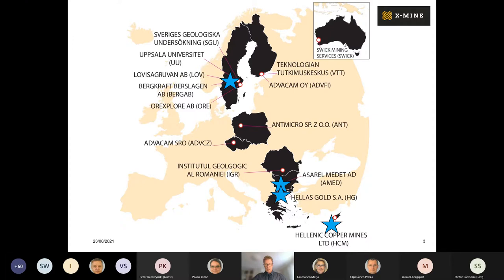Further going south, we have the Hellenic copper mines, the typical Cyprus deposit, which is a surface altered VMS deposit, which shows strong influence of erosional effects and alteration, making it challenging to scan, but also, once we have gotten it adapted, gives a huge feedback into improvement of the scanning.